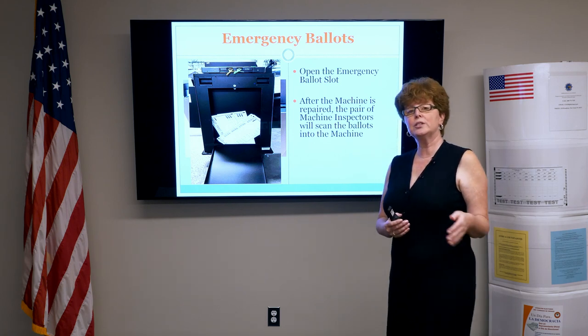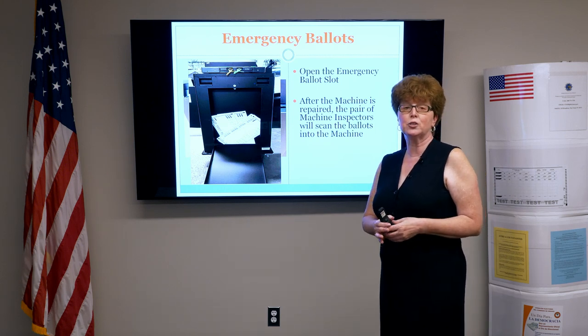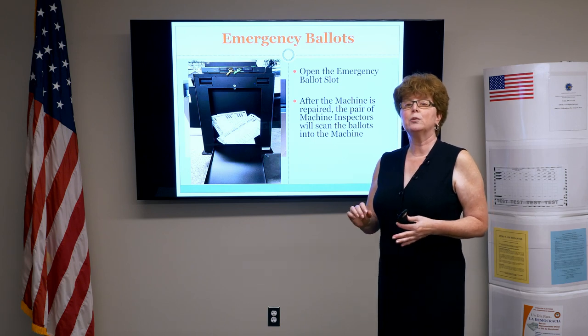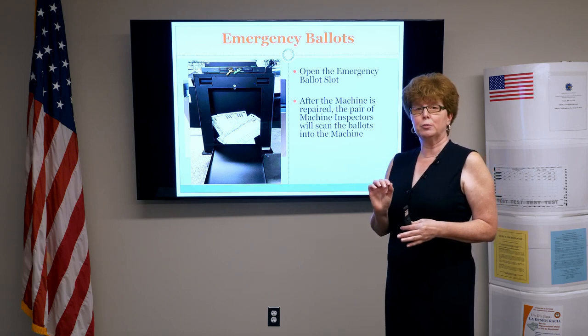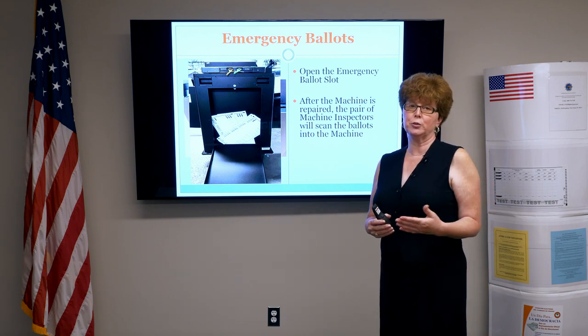They will also go over to the table to notify the table inspectors. As they write the stub number down, they will write in the corner of the poll book that number, and they will put EB, emergency ballots. So we would have a time frame for the ballots that would be issued.